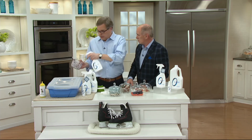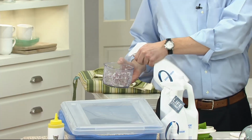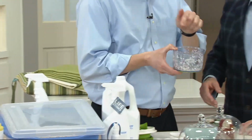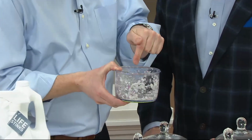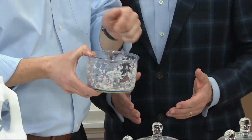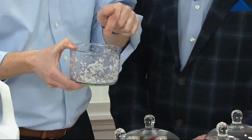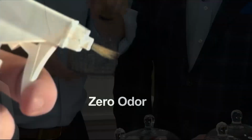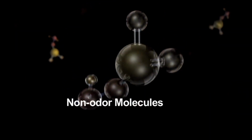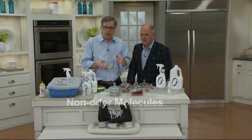And I should say, by the way, it's not designed to be sprayed on food you're about to eat. Just so you know, this is a demonstration. What's happening is immediately Zero Odor is going to work, bonding with the odor molecules coming up off these onions, turning them into a non-odor molecule. It's actually seeking out, bonding with the molecules, and turning them into a non-odor molecule permanently. You can see in this animation, it wants to find the odor molecules, anything with sulfur or nitrogen in it, go after them, exchange an electron, and turn it into a molecule that has no scent.